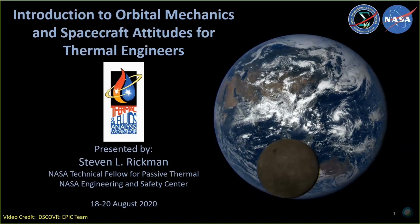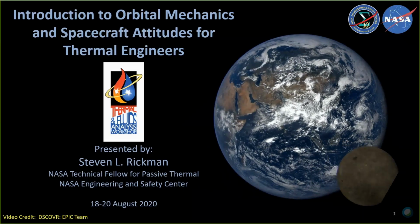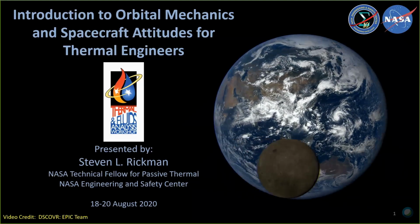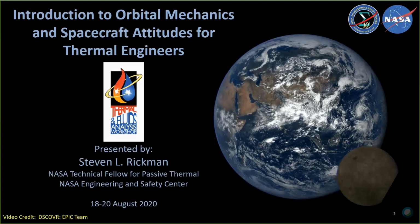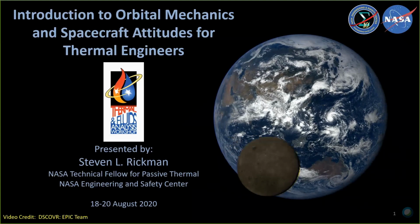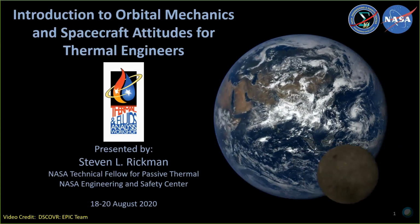Well, depending upon how you're pointing a spacecraft will affect what environmental fluxes impinge on that surface. If you're pointing a surface towards the sun, it's going to experience a different environment than if you're pointing it towards deep space or if you're pointing it towards a planet. So how a spacecraft is oriented and where it is with respect to the heating sources and how it's moving with respect to those heating sources is of great interest to thermal engineers.